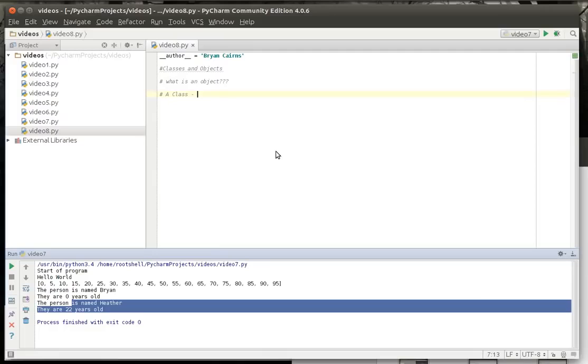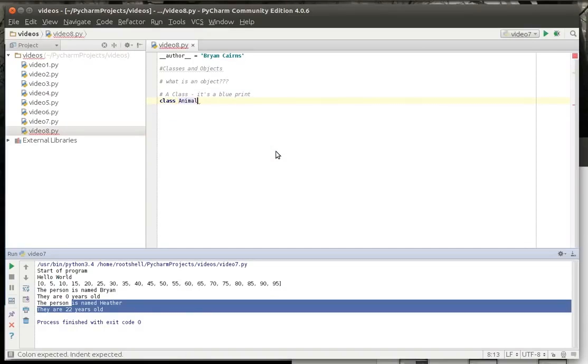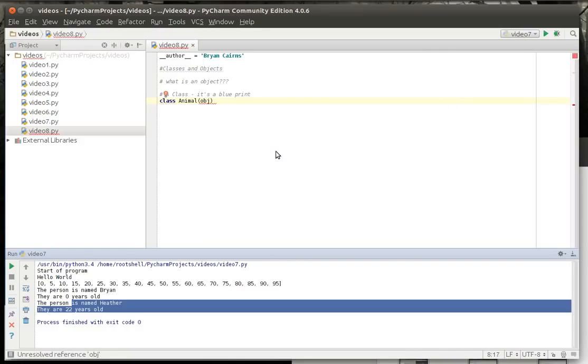And what is a class? It's a blueprint. So we're just going to say class animal, and it's going to inherit, which we'll discuss in just a second, the object. Notice how I said this is an object, because everything is an object.